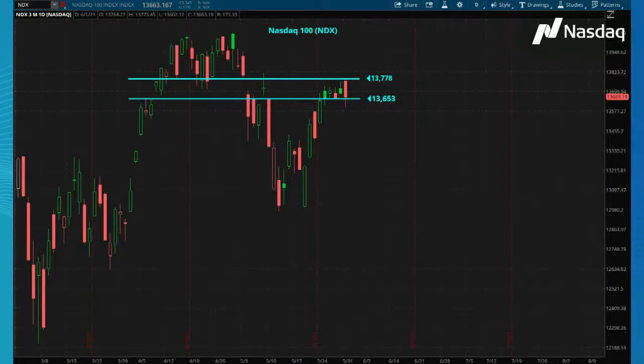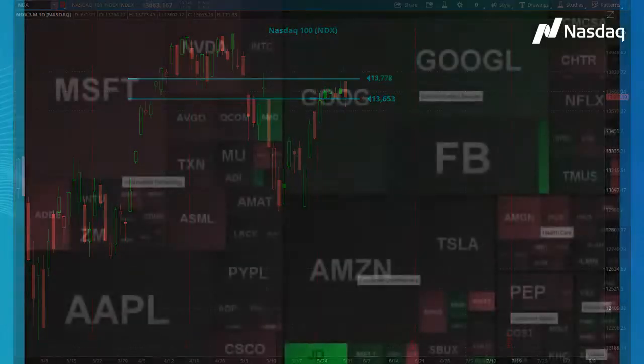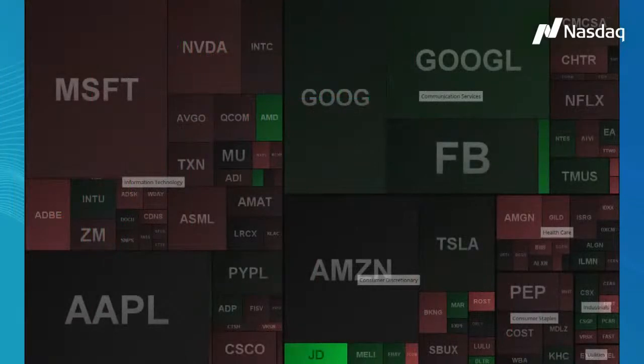If you look today at the heat map, there's really not much there if you're a bull or a bear. This is what a consolidating market looks like, where you just don't have a lot of bright red or a lot of bright green anywhere on the screen. Just a little bit of mixed trading here. I think this is consolidation.